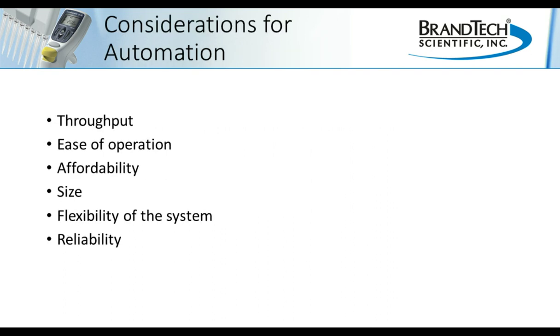So, after you decide that you would like your laboratory to transition to automated liquid handling, there are many things to consider when selecting an automated liquid handler. First off, you want a liquid handler that is appropriate for your throughput. You need a system that will work with the number of samples that you would like to process and within the volume ranges that you would like to handle.